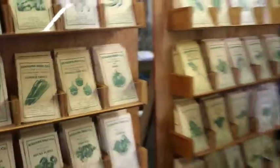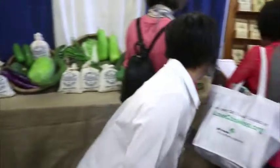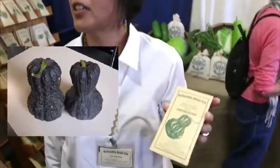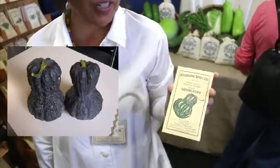We have a variety of squash called Shishigatani. Shishigatani was discovered in the monasteries, because a lot of the Buddhist monks of different sects of Buddhism are vegetarian. So this was discovered in a monastery and saved many, many years. So we have some varieties that are very special to different parts of Asia.